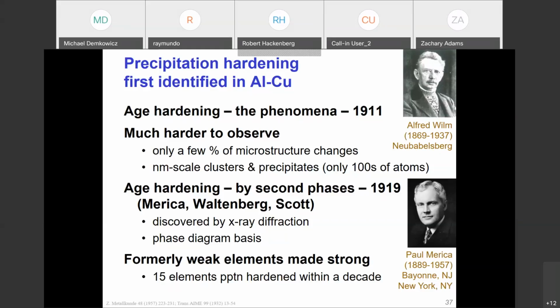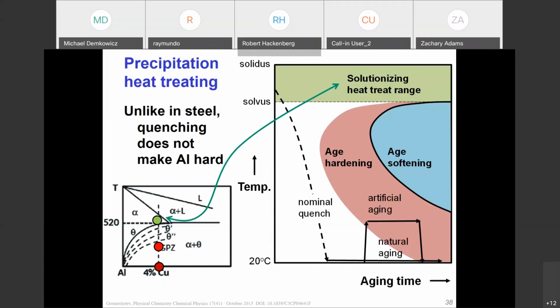And in fact, I've asked Elaine Moe to look at how much of the periodic table has actually been age hardened. And I'm asking her to look for really odd systems that aren't the least famous 15, for example. And that's really her challenge this summer.